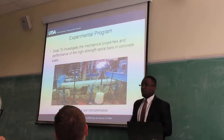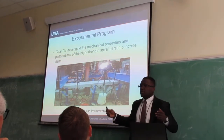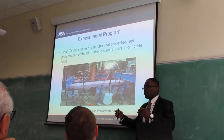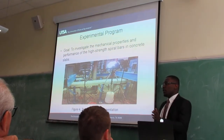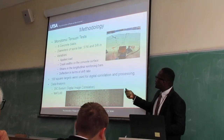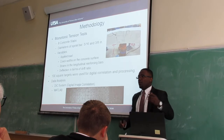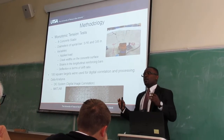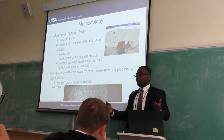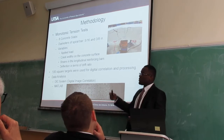So I'll go to my experimental method. We really wanted to look at the mechanical properties and performance of this high-strength spiral bar in concrete, because if we can know how they behave, then we can study how it's going to change our design. So in our methods, we had 8 concrete slabs. 4 slabs were reinforced with regular bars and 4 slabs were reinforced with the spiral bars.